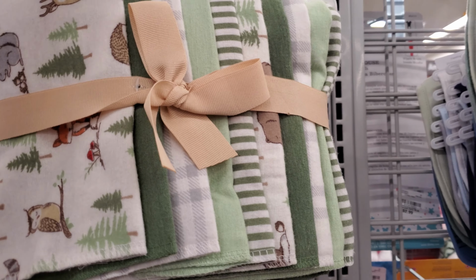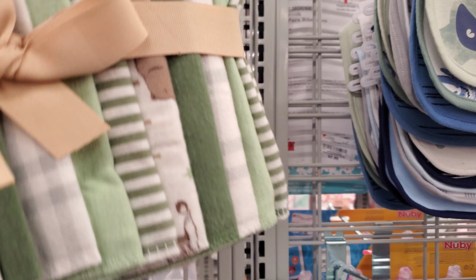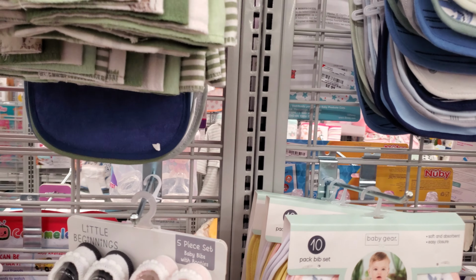Also, I feel like you could find a great deal on blankets here. You know how they're always spinning up, and yeah, these are burp cloths. I mean, shoot, not bad.